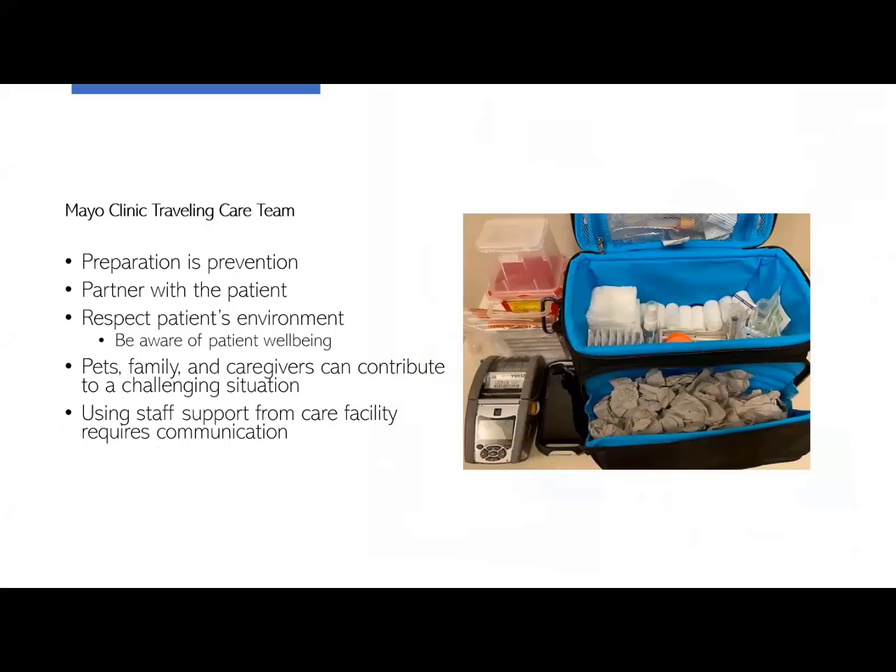Again, the prevention, preparation, so you need to make sure you have everything. This is where you can really partner with a patient. You walk into their home or the nursing home. They have things all around that you can look at, or not look at, but if there's a picture, you can ask them about the picture. It makes them feel more at ease, because we're in their private space. So we need to be respectful of their things and what they have.